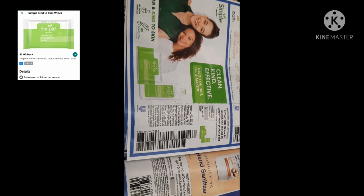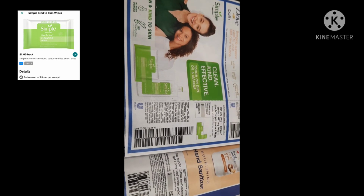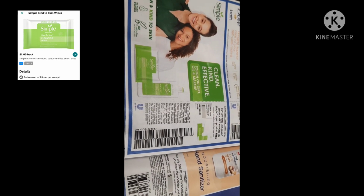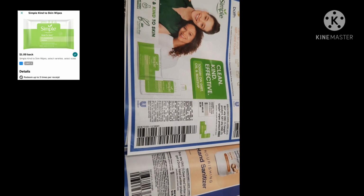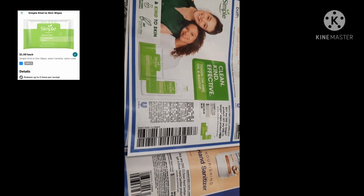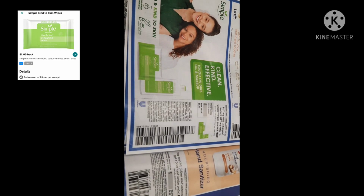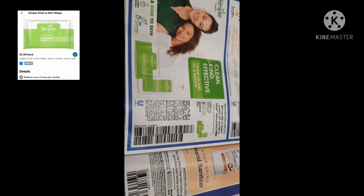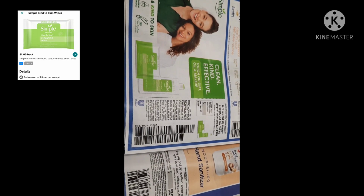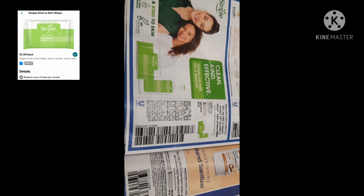Okay, guys, so here's another deal that I wanted to show you, but unfortunately my store is out of them. I've searched all over the store and I cannot find them at all. But I still wanted to show you the deal because if your store has them, this is an excellent deal for you to do. So what they are is the Simple makeup wipes or Simple face wipes, whatever you want to call them. But they are priced at Walmart at, excuse me, $4.46 each.